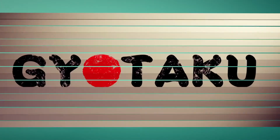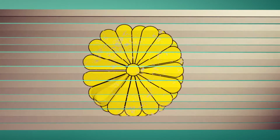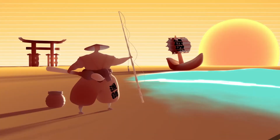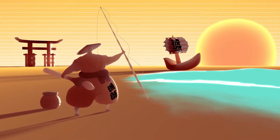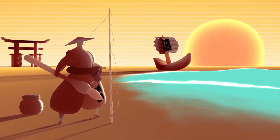Gyotaku is the ancient art of printing fish that originated in Japan as a way to record trophy catches prior to the modern-day camera. Gyo means fish, and taku means impression. There are several different stories about how Gyotaku came about, but it basically started with fishermen needing a way to record the species and size of the fish they caught over 100 years ago.